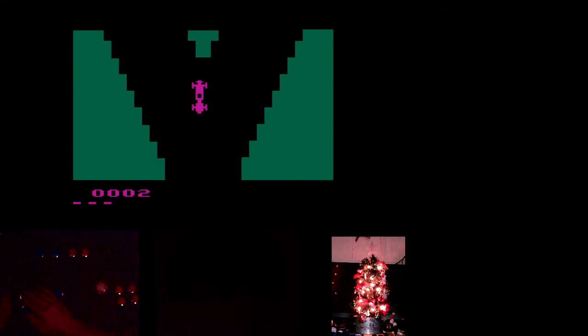Pretty much there is no button action on this game. It's just a left, right, or to go a little faster or to slow down. So it's real simple. And all you have to do is just avoid these obstacles.